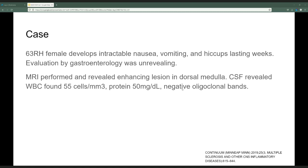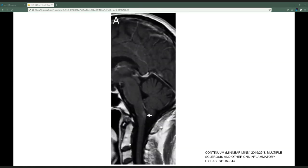At the hospital, an MRI was performed that showed an enhancing lesion in the dorsal medulla, and a lumbar puncture was performed that showed 55 white blood cells and a protein of 50 with negative oligoclonal bands. And here is a picture of the MRI with an arrow at the dorsal medulla, or the area postrema.